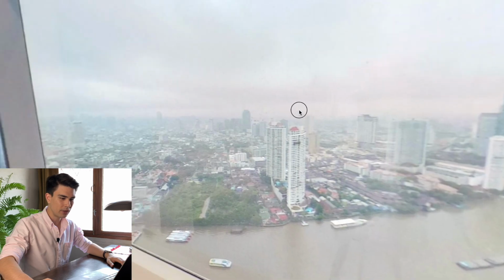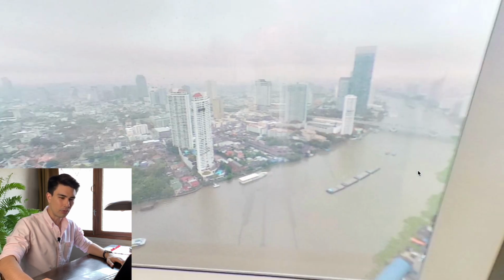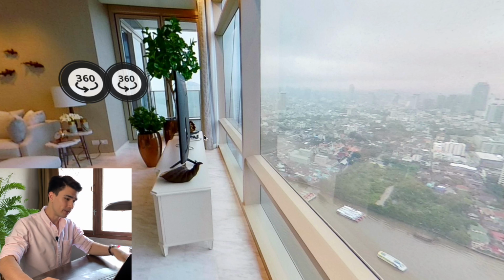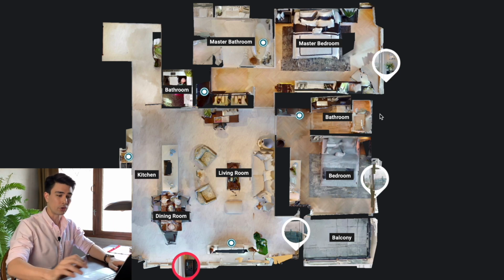Let's click on there. Wow, so you've got the Chao Phraya River winding all the way down there into that vanishing line there. You've got a gorgeous unobstructed view of Bangkok. That's to be expected. Let's look at this here. Look at the floor plan. So, like I said, all rooms are corner rooms. So you've got a view of the Chao Phraya River on this side and this side there.